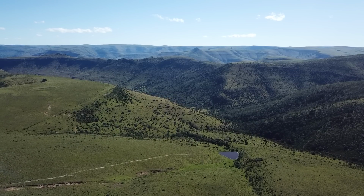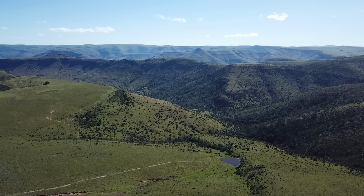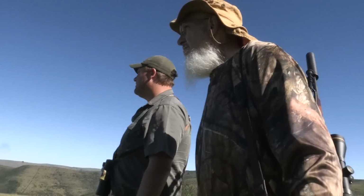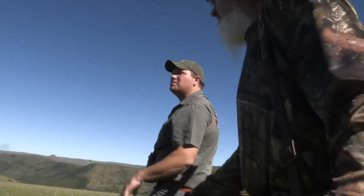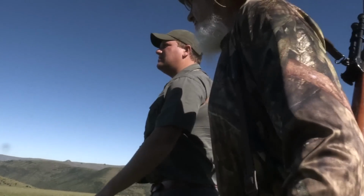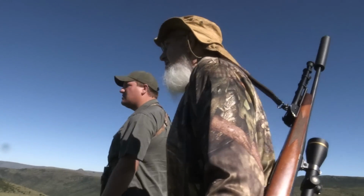So Steve, we're obviously up on our mountain concession in the Eastern Cape. We have seen a couple of really nice pigs around on the tops here. So we're just going to spend the day up here and see if we can find what we're looking for, a nice big tusker for you.